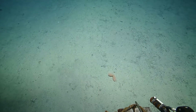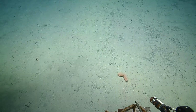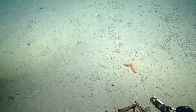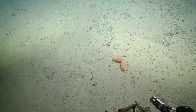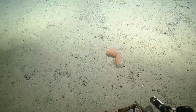Science, what do you think about this? Can we zoom in on it? Yes, please. We're trying to ID. He's still landing, so I'm going to let him. It almost looks like it's curled over. It does look like that, but I don't know if we're going to be able to tell, because without a scoop, I don't know if we're going to be able to get it out of the sediment.